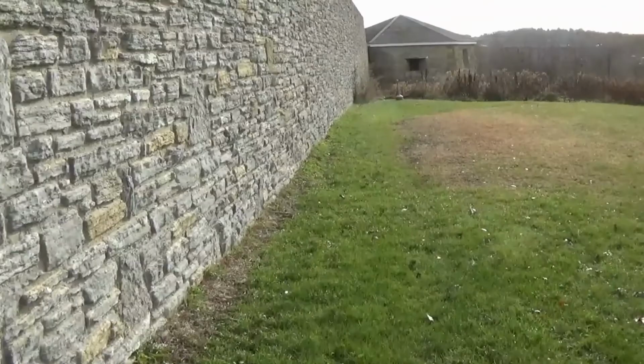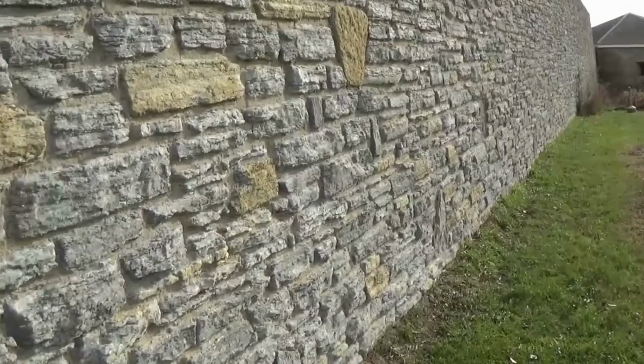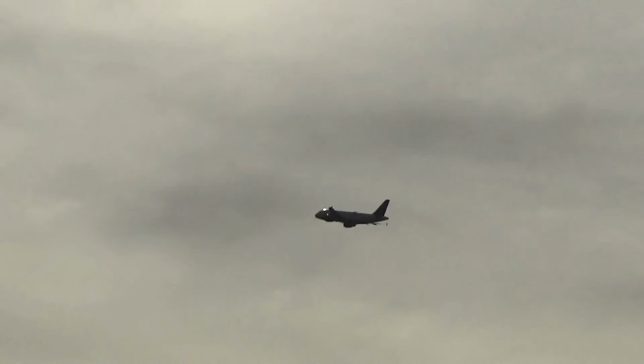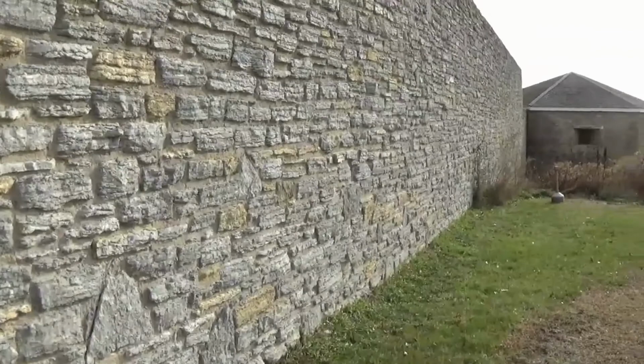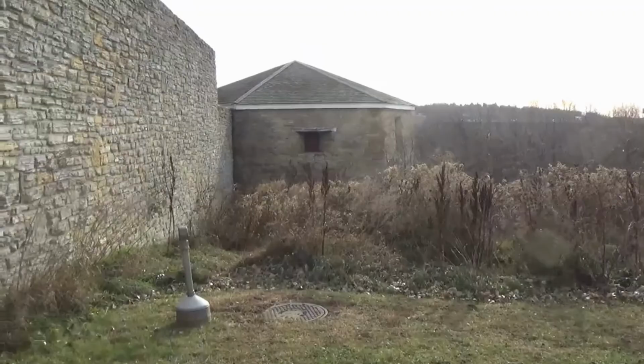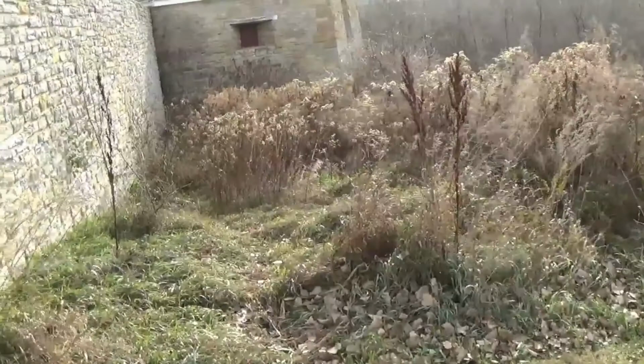Think of how this would have been back then. Complete quiet. Wouldn't have any sound of that traffic. Wouldn't have this guy flying around. No airport noise. It would be dead silent. Peaceful. That is the Mendota Bridge, by the way.